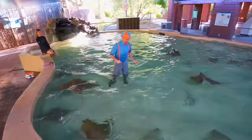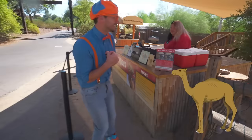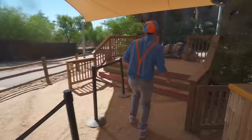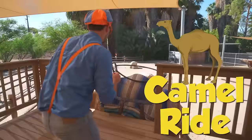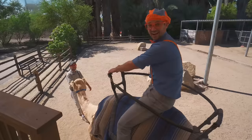All right, bye-bye, stingrays. Ooh, now we're gonna take a camel ride. Have fun, Blippi. Thank you. Look, this is the top of the camel. See the hump? I'm gonna sit on top of it. Now I'm on top of a camel. Okay, here we go. All right, Isaac. Check it out. Whee!